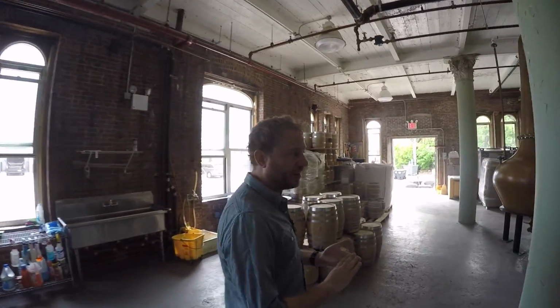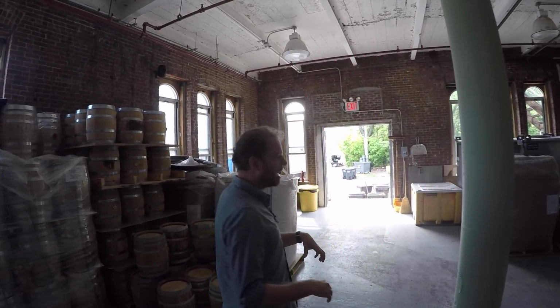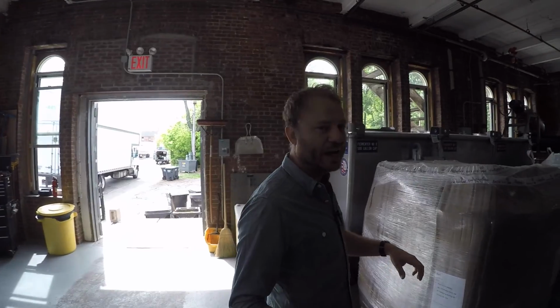So this is the main distillery floor. This is where all the whiskey actually gets made, pretty much grain to barrel in this room. I'm gonna start over here and talk a little bit about the grain that we use. So we just make whiskey, which means essentially the only ingredient that we're using is some grain of some sort. And our main product is bourbon, and bourbon has to be 51% corn by law. In our case, our bourbon is 70% corn.